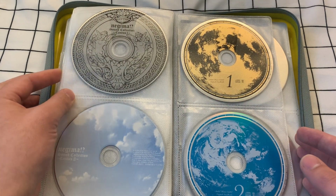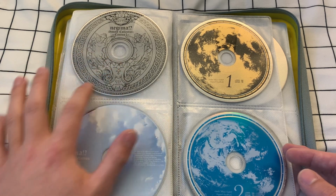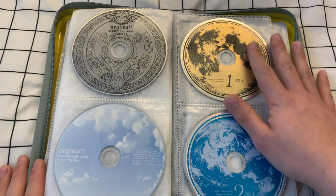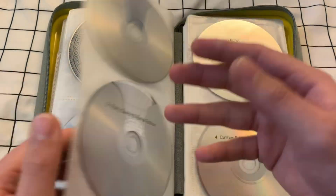And then this is Negima. I love Negi. Here's the soundtrack. I remember listening to these on YouTube for the longest time, and I finally got to use my adult money and buy these. So there's Negima. Here is Sailor Moon Crystal. These are such gorgeous CDs. This whole spread, honestly, is so pretty.